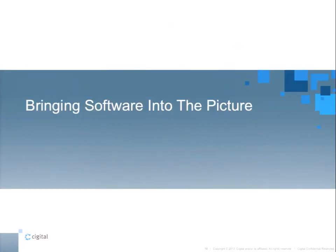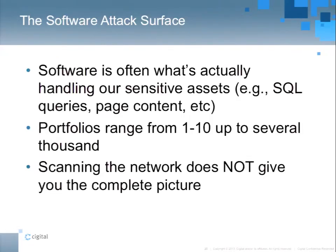So bringing software into the picture, that's obviously a big thing for us here at OWASP and here at Cigital. Software is often what's handling our most sensitive assets, be it SQL queries handling customer data on the back end and subsequently serving that up. You've got page content being served up. All sorts of things are being run and controlled by software nowadays. We know this. The network guys haven't figured it out yet, but they'll catch up. In a lot of organizations, it might be a smaller group that only has 1 to 5 or 1 to 10 applications, but they're really important to you. And you've got bigger enterprises with thousands and thousands of applications, and they've just got code everywhere.